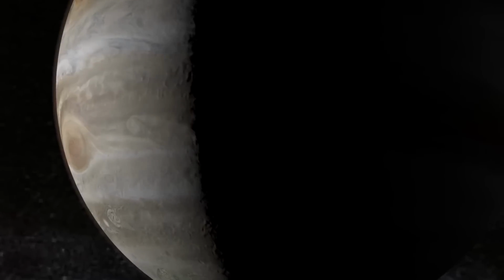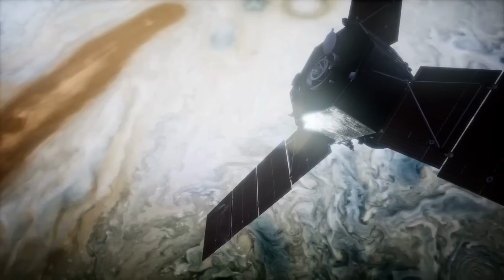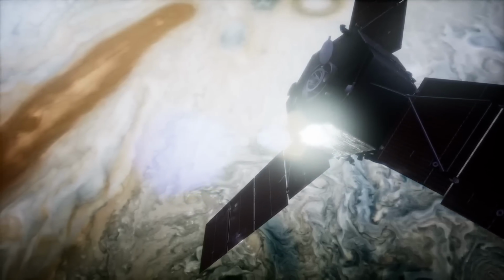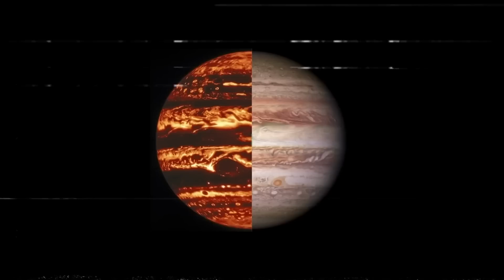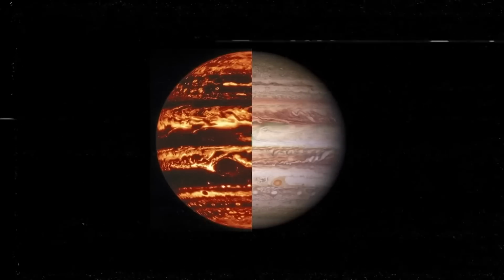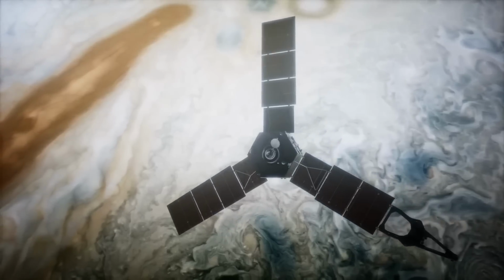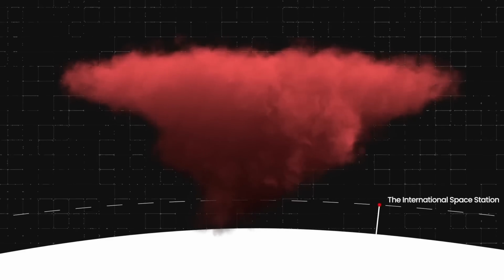But let's get back to the Great Red Spot. The Juno spacecraft passed over the anticyclone twice in 2019. It took images of the storm to help determine its nature. Using Juno's data, scientists compiled a three-dimensional model of Jupiter. It showed that the Great Red Spot extends much deeper than previously thought. On Earth, a storm of this size would rise above the International Space Station.